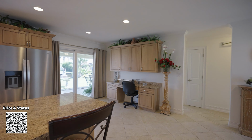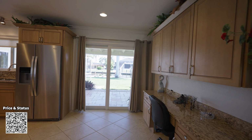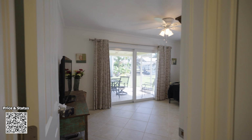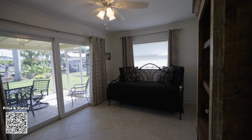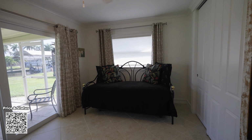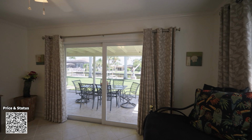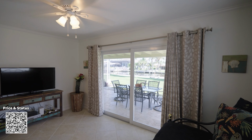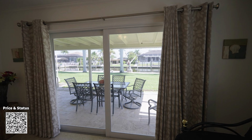If you get a boat, you can put it out there and just, maybe buy one or rent one, and you could have it outside ready for you to go. And I can tell you, you're not too far from the Gulf here. It's very close. And over here you have bedroom number 2. And as you can see, it has a very big slider here that gives you a beautiful view of your canal. Very bright.